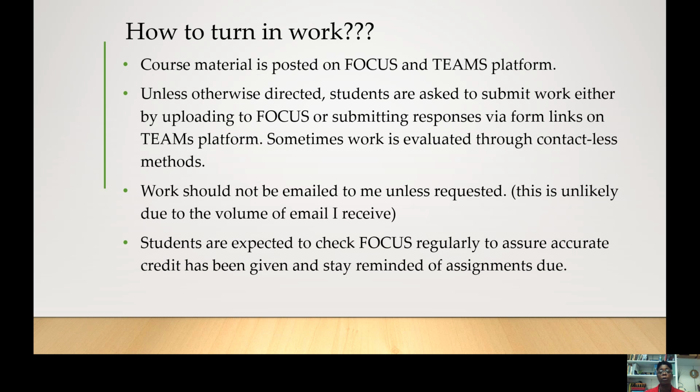I will not collect work from Teams because there was a lot of confusion when I collected work from Teams in the past. And so all work will be submitted through Focus or input into a form where the link is on Teams, or it will be evaluated through contactless face-to-face evaluation. Students should never email me assignments. I get a great volume of emails on a regular basis, and so I will rarely ever ask a student to email an assignment as a result of that.